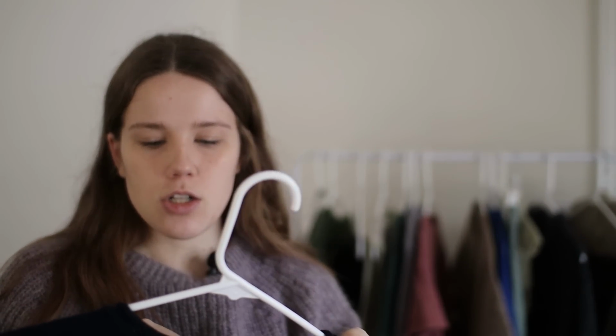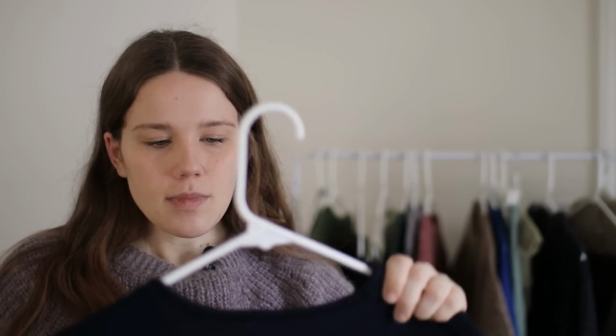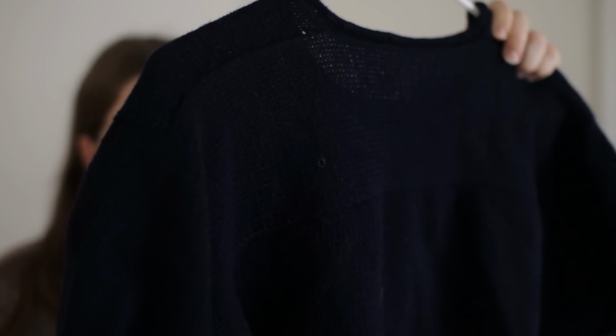I haven't worn this a ton because, one, this is 100% wool. Not sure why I thought that was the best idea for a summer t-shirt. It's not too hot, but it's a pretty dry wool. It feels more like cotton than it does like wool. But I didn't wear it a ton.